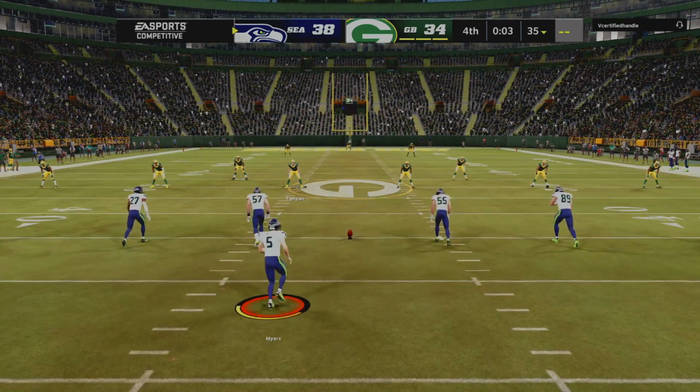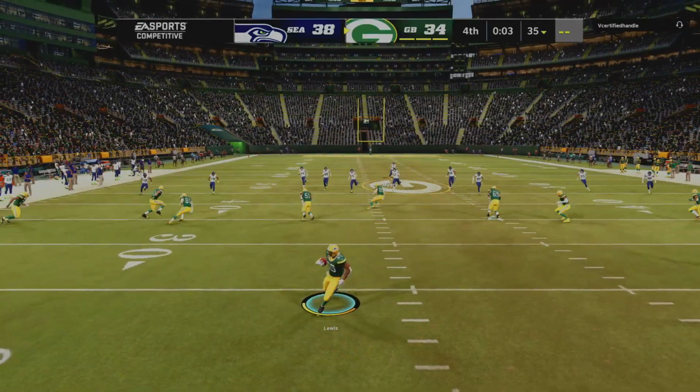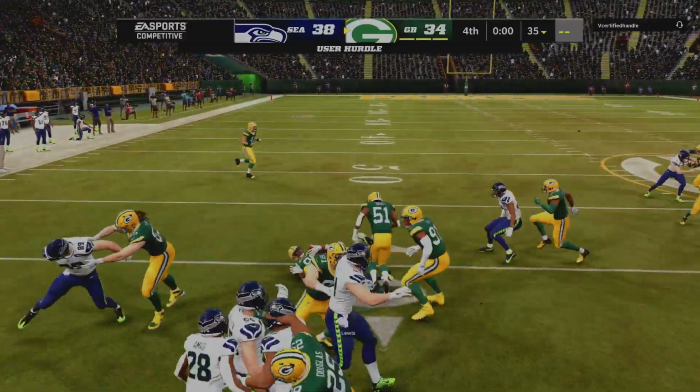And after the touchdown, here's Myers to boot it away. Off the squib kick, he corrals it inside the 25.